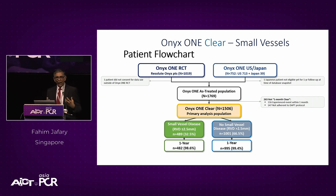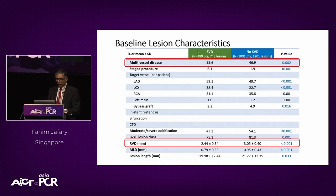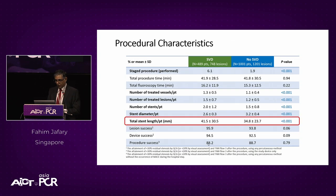Again, accepting the limitations of this kind of comparison, it's non-randomized, it's somewhat observational, it is hypothesis generating. But if you look at it, the small vessel disease patients were not surprisingly more diabetic, had more previous interventions, again not a surprise, and had more multivessel disease. And of course, the reference lumen was obviously smaller. That's why they're small vessel.